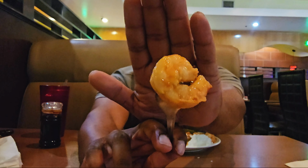Here we go. It reminds me of Panda Express. Their beef. Try some of these peppers and onions. Shrimp. The shrimp's a little cold. Not as flavorful. Kind of overcooked.